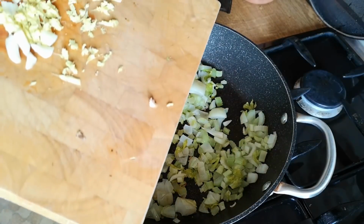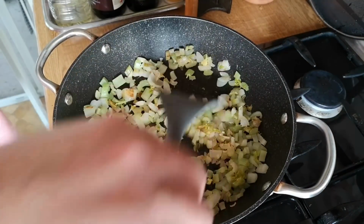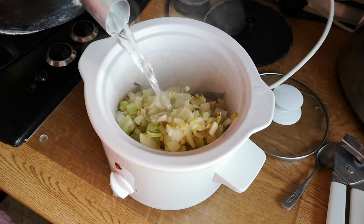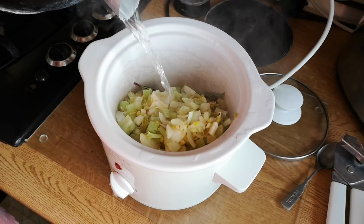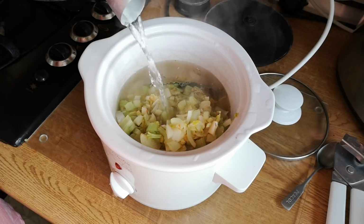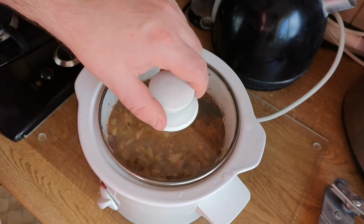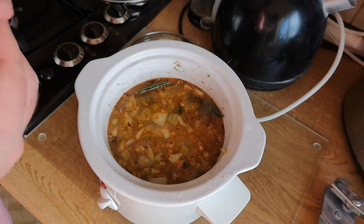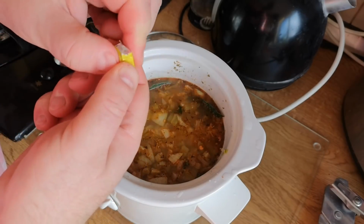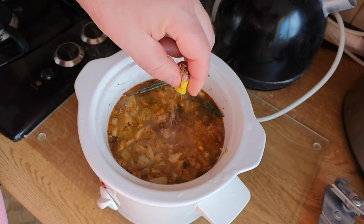Celery and onions are softened now, so in with that garlic and ginger. Okay, hot water, just really to cover the lentils and give it some liquid to absorb into them. I reckon that's probably about enough. I nearly forgot one of these little Maggi Star seasoning cubes. So that's just going to get squished in there. Hopefully, I think you can squeeze these and the packet comes undone. Oh well, something like that. So we'll just crumble that in.